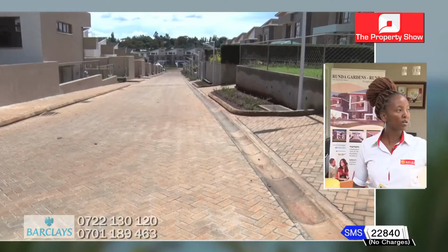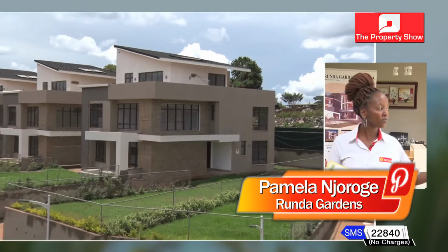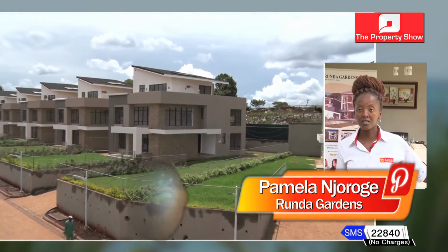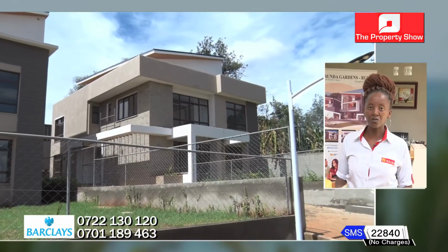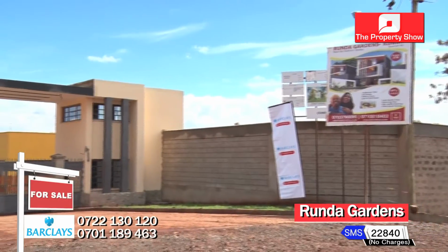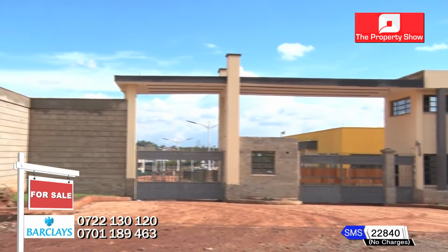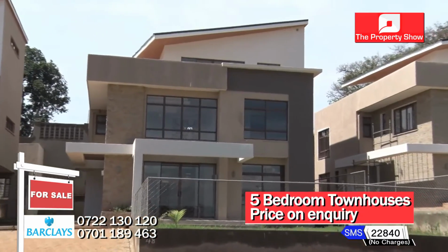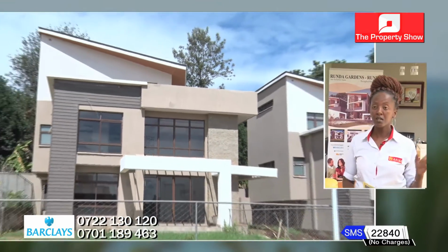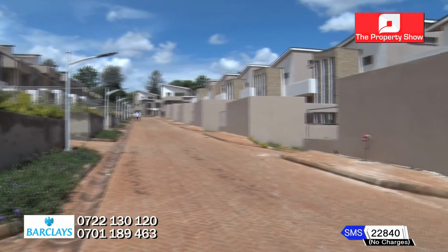Once you enter the main gate, we have a very beautiful driveway, quite spacious. Also we have beautiful gardens, also common area gardens. For security, we have CCTV cameras, a perimeter wall, and an electric fence all around. We'll have a very good security package for each and every house. We are offering a solar system for each and every house. There's a generator backup. It's connected to the sewer system, and we have a borehole on site.